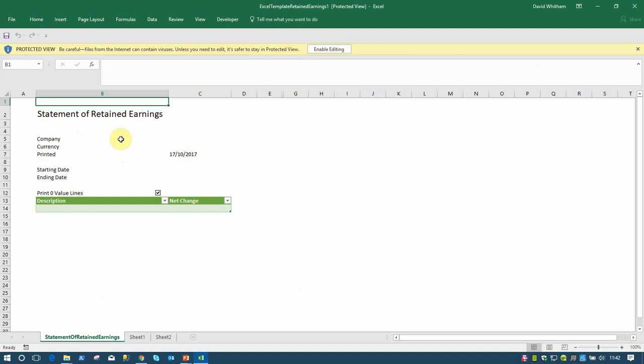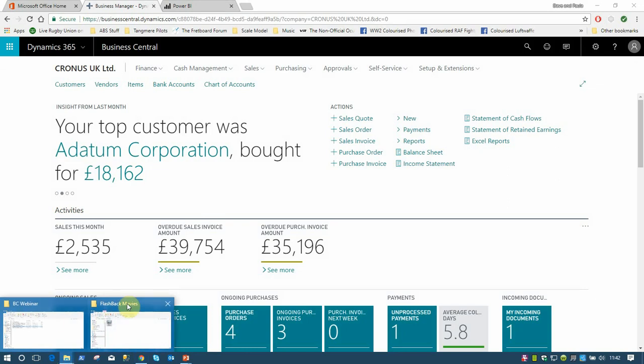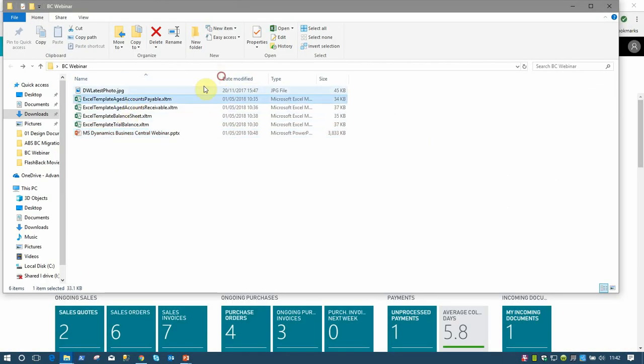Some of you may be thinking this is a little strange. Well, what's the benefit of this? The benefit is that once you have activated these templates, and I have a few that I've activated in my demo folder here, you can see I've got my accounts payable, accounts receivable, a balance sheet, and a trial balance.